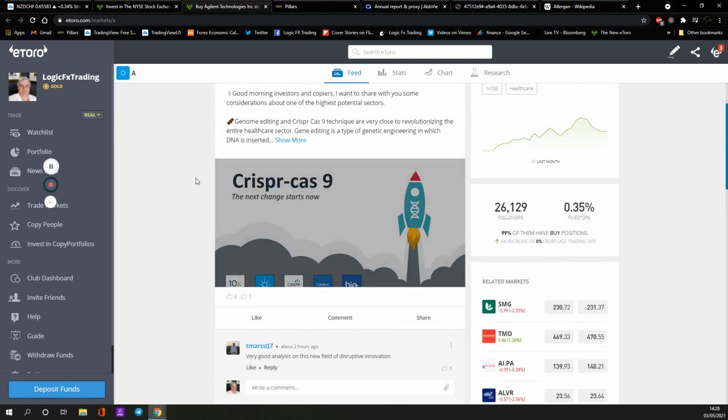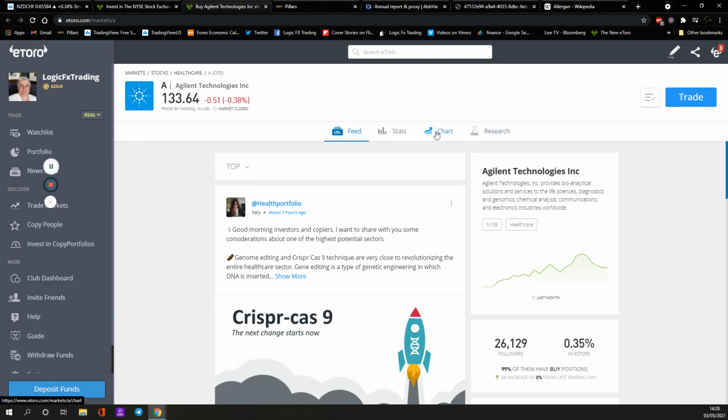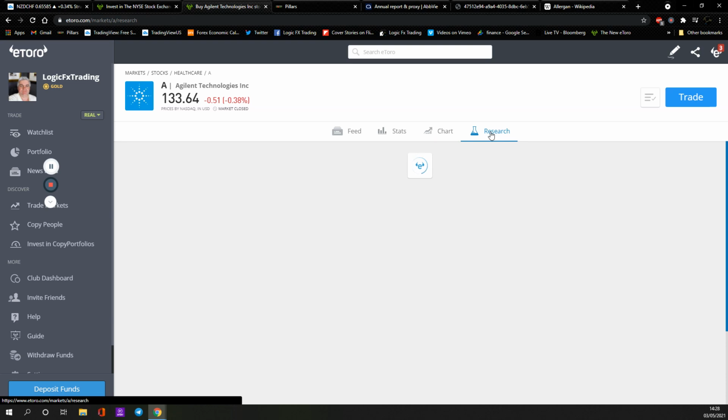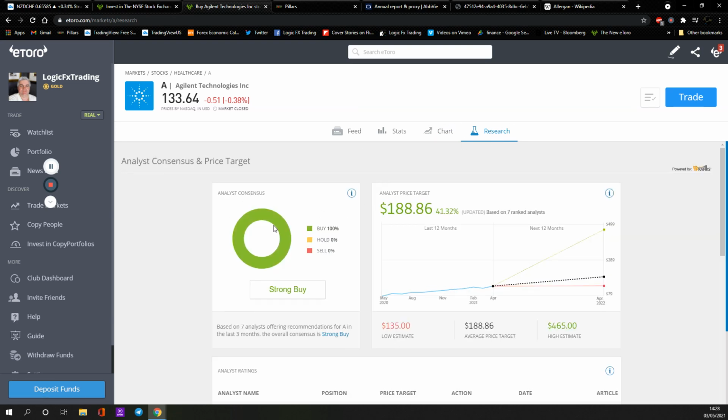CRISPR, I hope they're right with that one. And then I'm going into research first. And it says it's a strong buy. So I'm taking that and having a quick look and going, well, where are we? 133. 135 is the low estimate. So according to what these guys are saying, there's more upside to it. The average price target is 188, which is 41% higher than where it is.